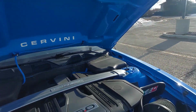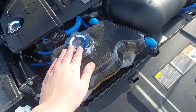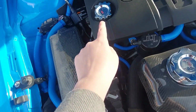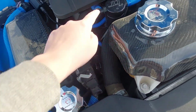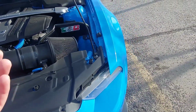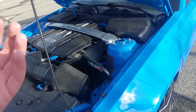I even love the overflow, where you fill it. These are freaking awesome. All of these, that's for oil, that's for rad fill, and that. You can even see this is an oil catch can here. Honestly, this is the stuff you really want to see, and it's so cool. I really, really dig this car.